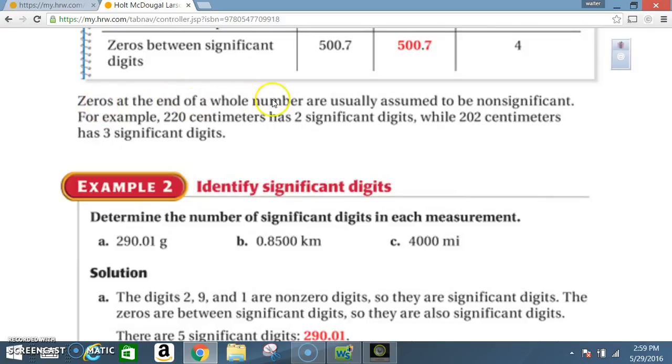Zeros at the end of a whole number are usually assumed to be non-significant. For example, 220 centimeters has 2 significant digits, while 202 centimeters has 3 significant digits. So here, in 220, the last zero is not a significant digit. Whereas in 202, the zero is trapped in between the 2 and the 2, which are significant, which makes the zero itself significant. That's why here you have 3 significant digits, and here you only have 2.